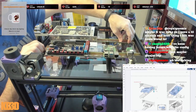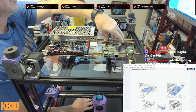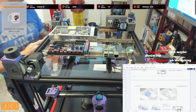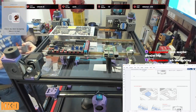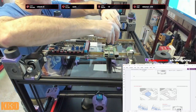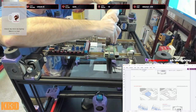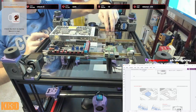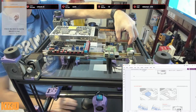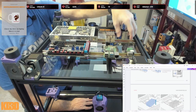We'd also have the 5 volt power supply and the solid state relay to install for the bed. And the solid state relay installs with the inputs facing the 24 volt side and the load facing what would be the bed. So the load's over here, the input's over here, that's installed, and our 5 volt power supply would mount over here. We will be installing that.